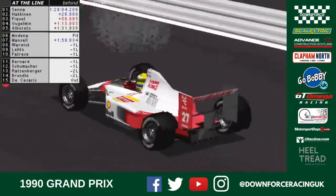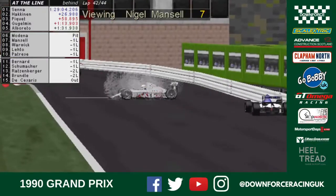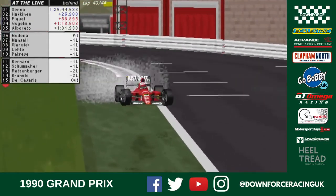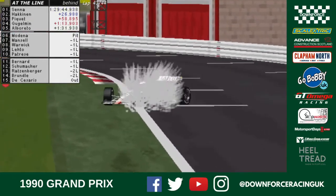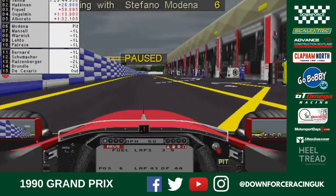Do not trip over that Reynard, Ayrton. And in fact, Ratzenberger very nearly tripped out. Oh, Mansell's just spun off in front of him. So Mansell in the Ferrari spins off right in front of Ayrton Senna, and not for the first time at that corner. And Modena has come into the pits in the Ferrari. What's going on?